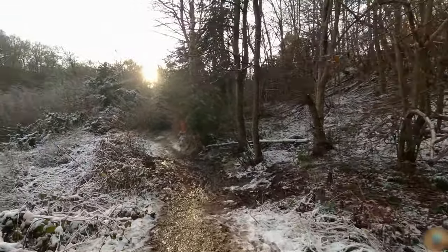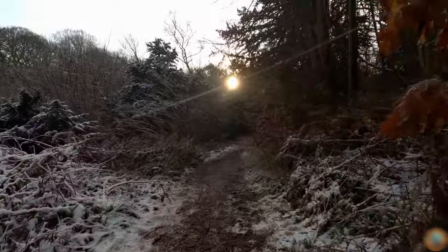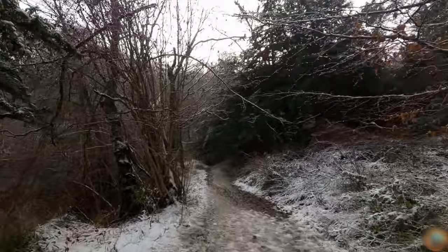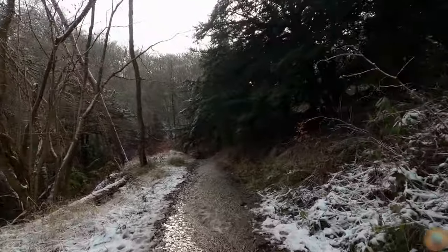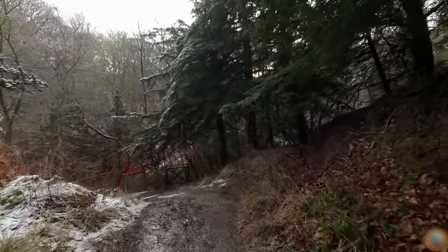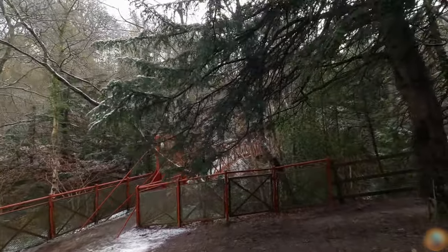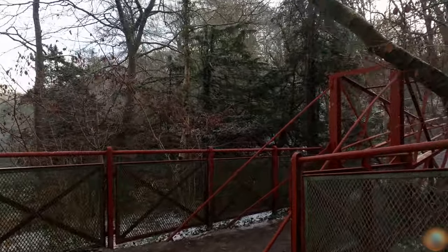Take a left, down through the mud. Hopefully it's not too slippy. Yeah, it could be slippy here. And over the red bridge, it's very wet. Whoa! Oh, sheesh. My goodness. You can see the ice there.